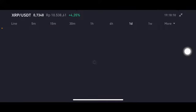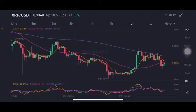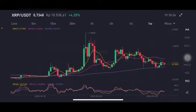From the 4-hour chart, we're going to go to the daily chart. The daily chart has already had 2 days of pumping up, but it's still trying to push to the yellow or pink side here, and there is a cross. It's trying to make another cross if it can push above that point, above 0.75 US dollars. The next target is the purple side, 0.81. So for the long term, there's still opportunity. On the daily chart, it's basically still in a sideways range.